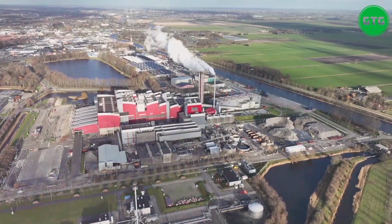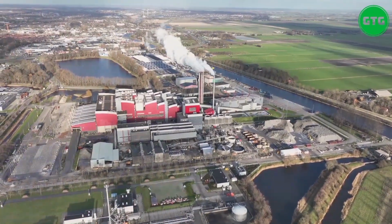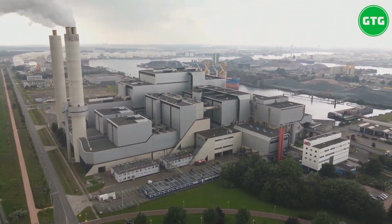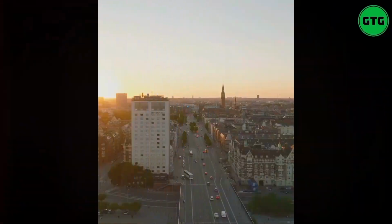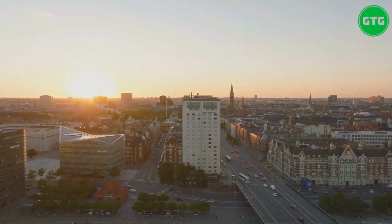The technology has been successfully used in a commercial facility in West Zealand, Denmark. It's scalable, and it's attracting investors. The construction of an industrial pyrolysis facility is a testament to its potential. But how effective is this on a commercial scale? We'll delve into that next. From theory to practice, let's explore how pyrolysis is changing the game in Denmark.